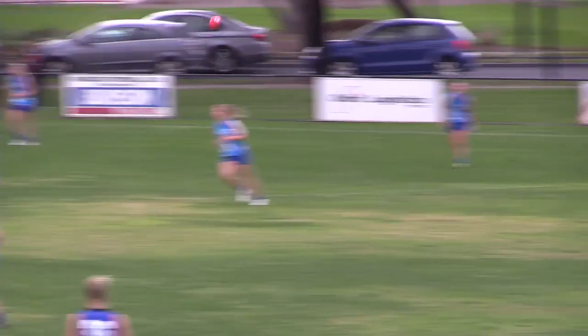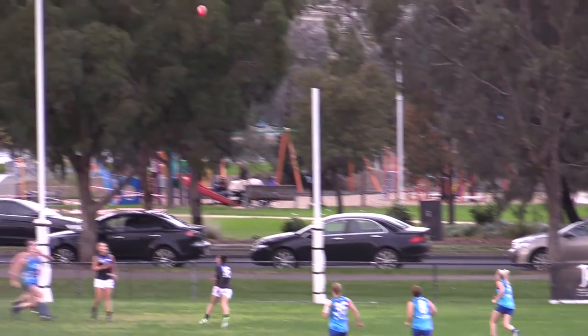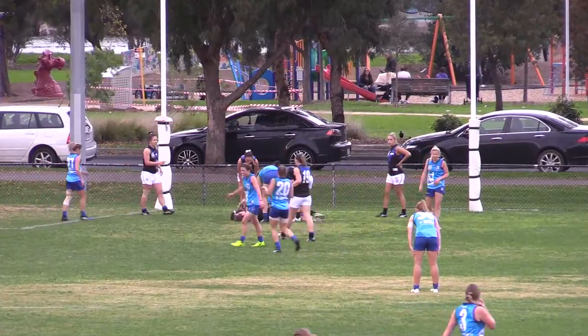Guest stepped around one beautifully. Centering ball was excellent. White from 50. Goes for the top of the goal square. At the back, Sensoric. Couldn't gather it cleanly. Pack converges. And we'll have a ball up.